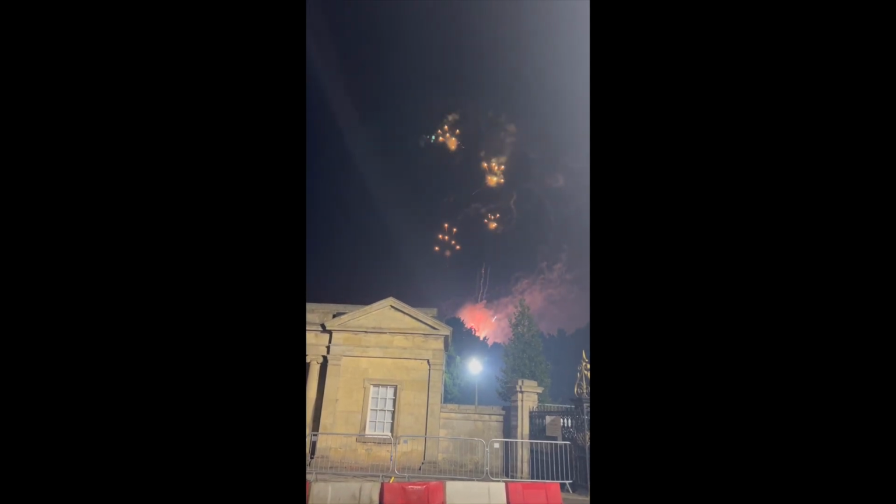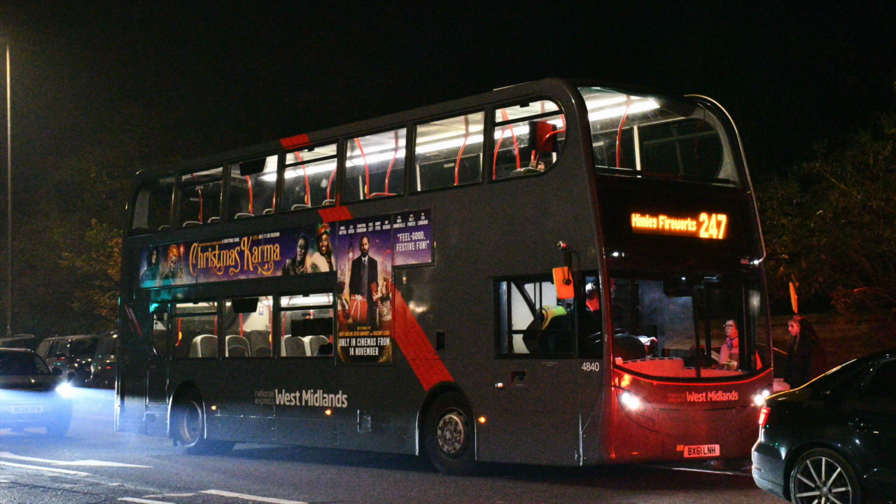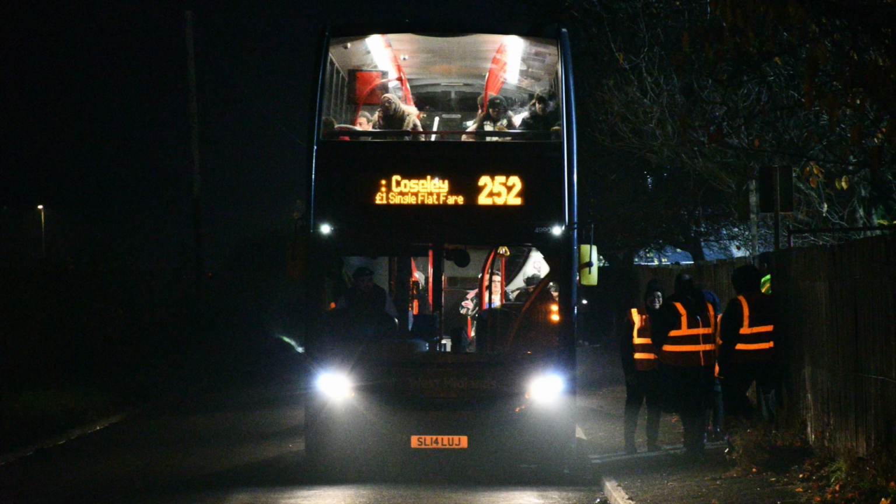With all services paused, I made my way to Himley House Hotel, for one reason, to photograph the 247 and the 248. Tragically, heartbreakingly, I never rode the 252. I did, however, get a photo, which is basically the same thing, right?